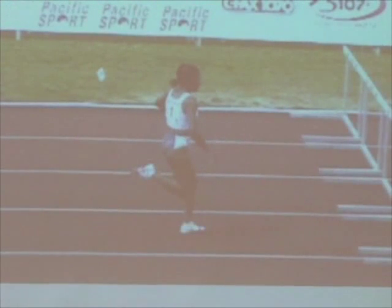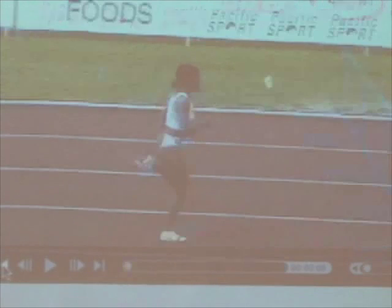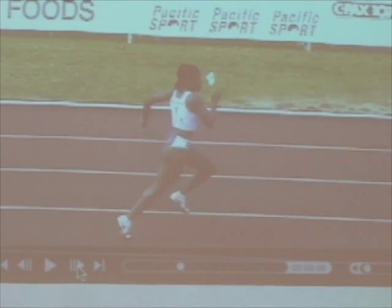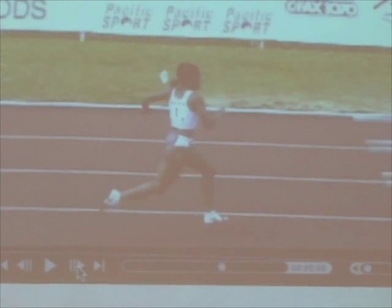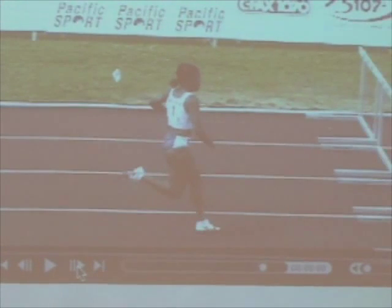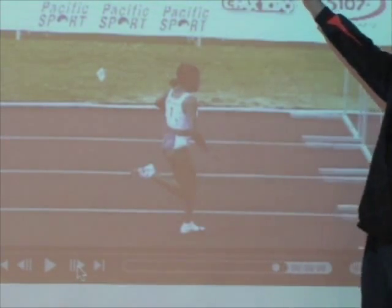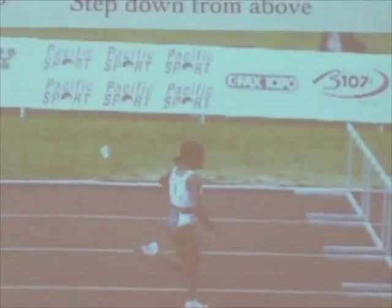And we've looked at that penultimate step quite a bit already, so I won't need to spend a lot of time on it. Again, just like we saw in all the exercises a while ago, this is the step that really helps maintain velocity and transfers energy into the takeoff step itself. And again, emphasizing this whole aspect of trying to step down from above, create the energy.